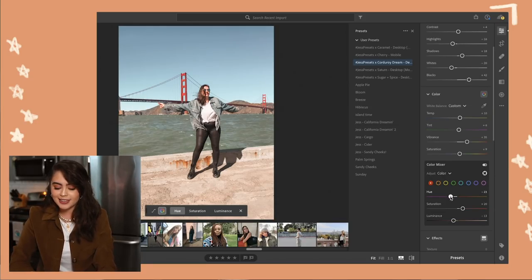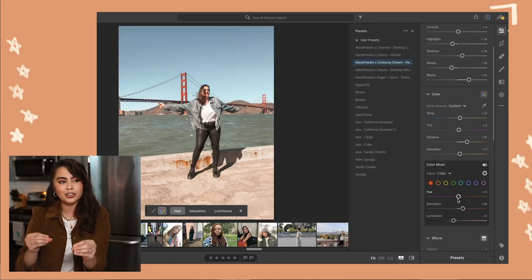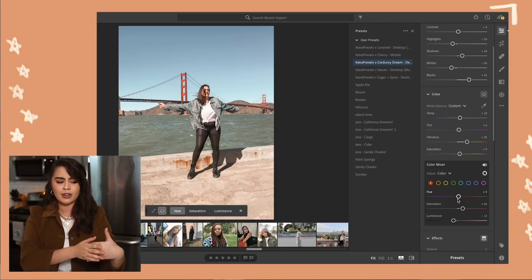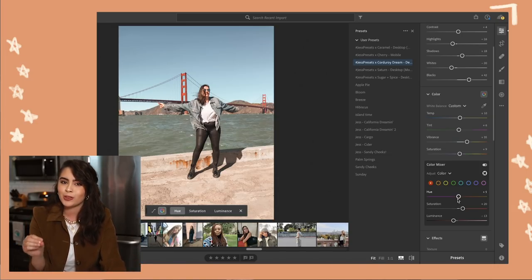Now let's go into the reds and really make the Golden Gate Bridge shine. So I'm gonna go into that hue slider and I'm gonna pull it away from the pink and bring it more towards the orange side. I'm gonna make it slightly more towards the orange side because, fun fact, the Golden Gate Bridge is actually not like a true red, it's more of an orange red. It's like a burnt orange. I think there's a name for the type of paint.